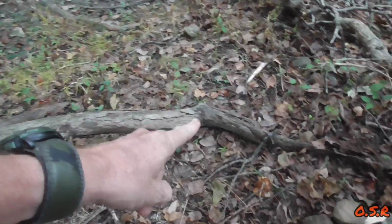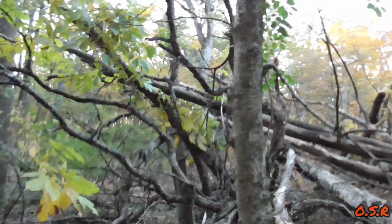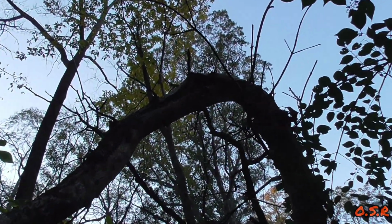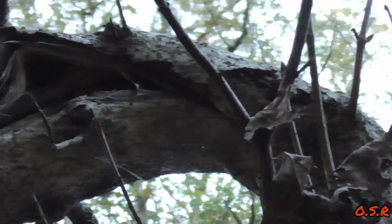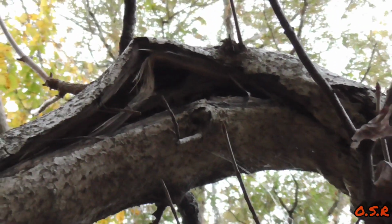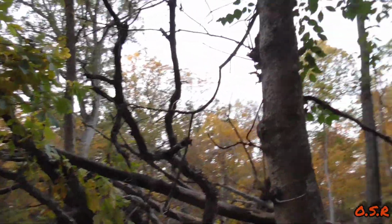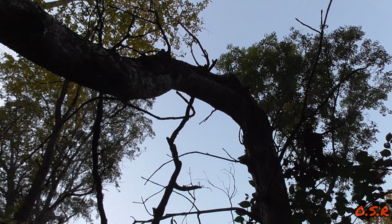There's no way that this little branch right here did that twist I showed earlier with my glasses. Right there, look how that did. And no way that did that. That's a squash done that right there. It's twisted. That's one of the bigger ones I was talking about. Right there. That's crazy.